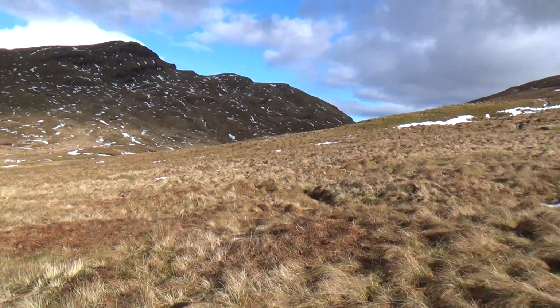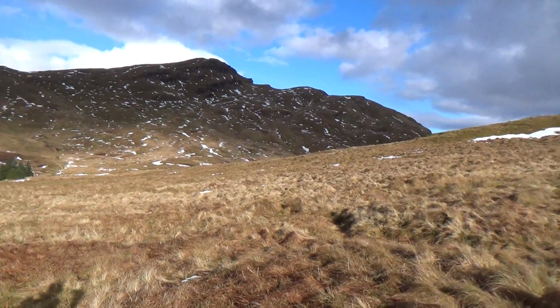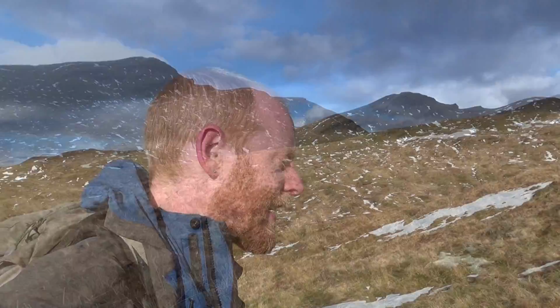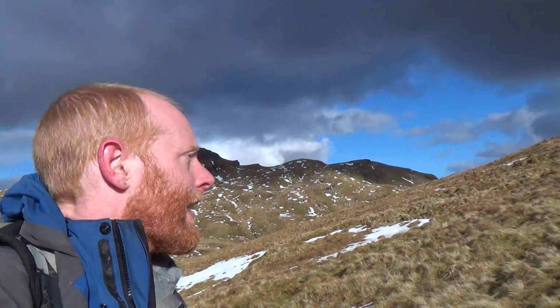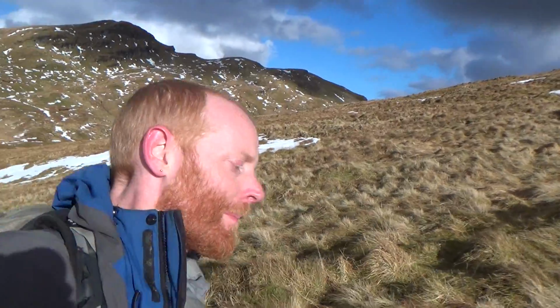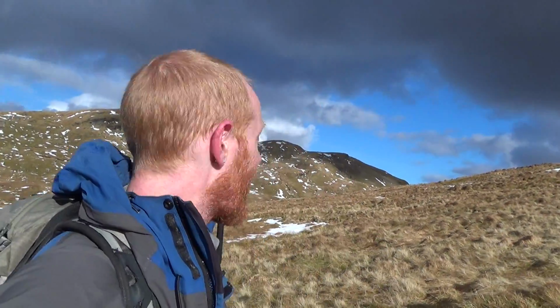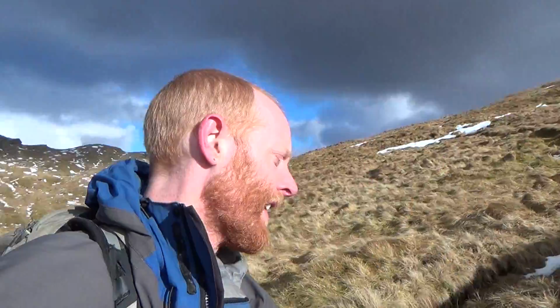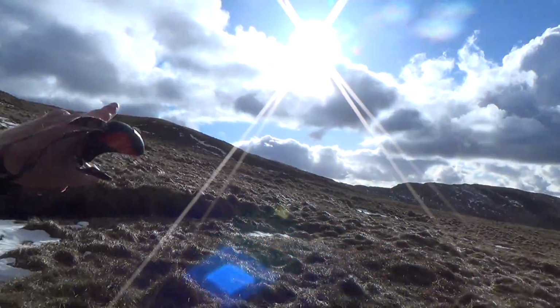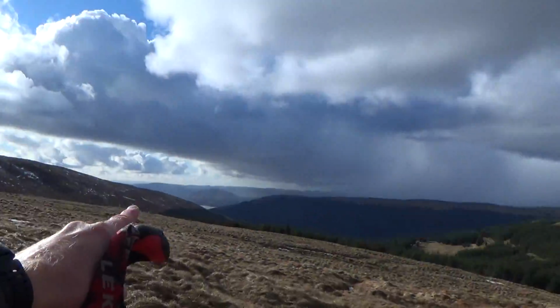Right, on our way. It's just after 3 o'clock, and although the days are getting longer, still need to get shifty on. I'm heading up Benvironment, which isn't that one that I pointed to down there. It's the one I'm coming up now. And then Benvironment is over there behind there, just going to come down this ridge. Hopefully should be straightforward.